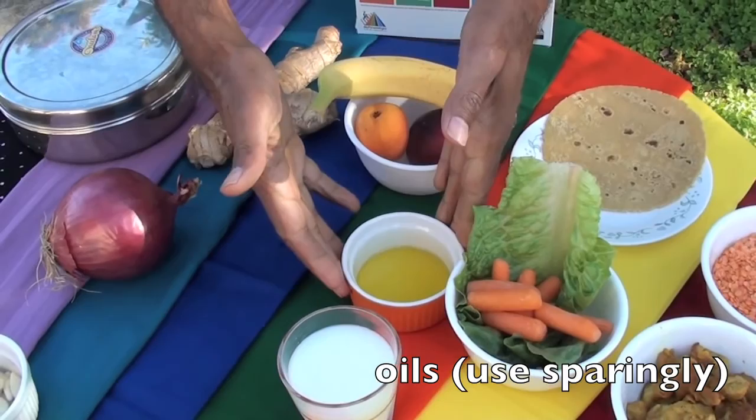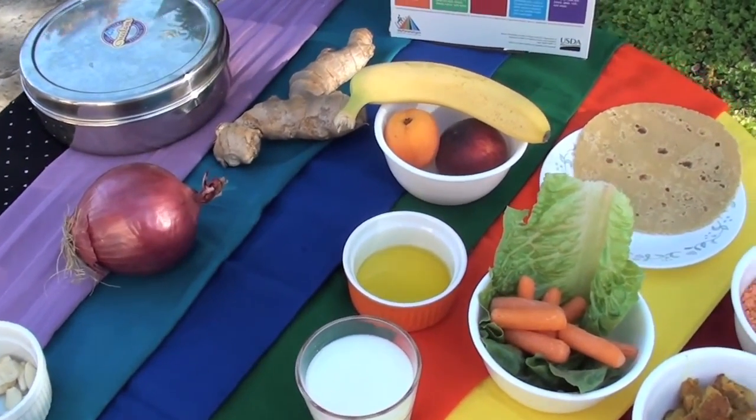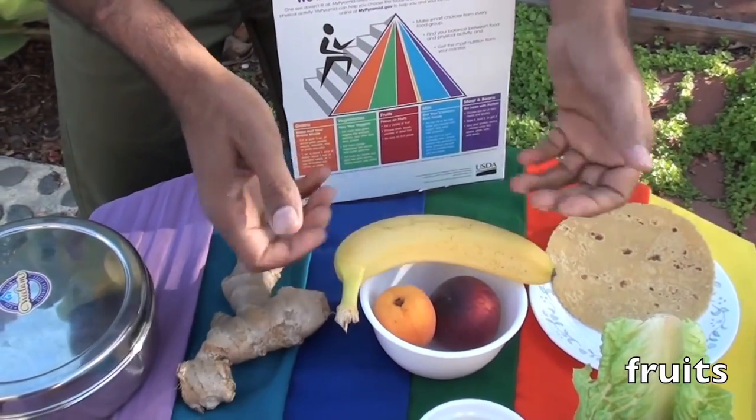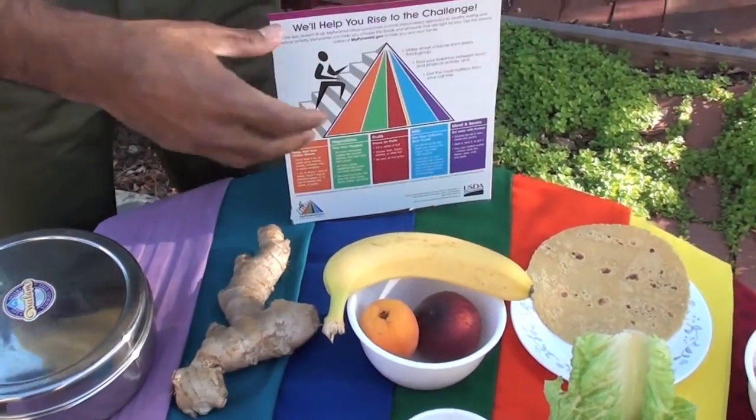We have some oils, and this is olive oil, but you can have other kinds of oils, vegetable oils, which are also an important part of the food pyramid. Then you have some fruits, a banana, apricot, and so on. So that's essentially what these 5 elements represent here.